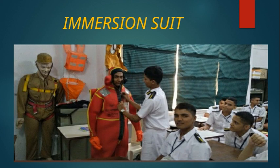The key purpose of the immersion suit is to keep you warm and buoyant if you find yourself in the water unexpectedly. It's made from waterproof, insulated materials that help prevent hypothermia, which is a major risk in cold water environments. When worn properly, the suit provides thermal protection and helps you stay afloat, increasing your chances of survival until rescue. An important point to remember is that these suits are designed to be easy to don quickly, even in stressful situations, because time is of the essence.